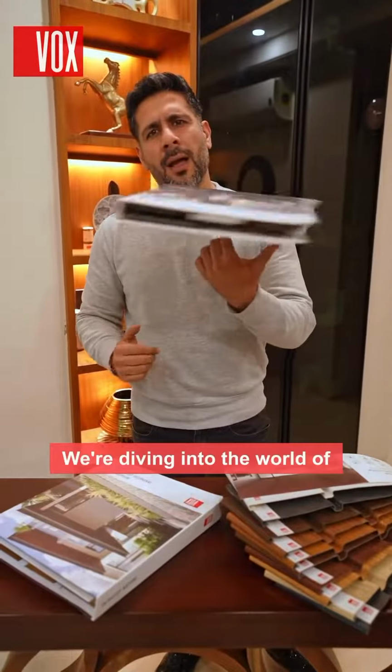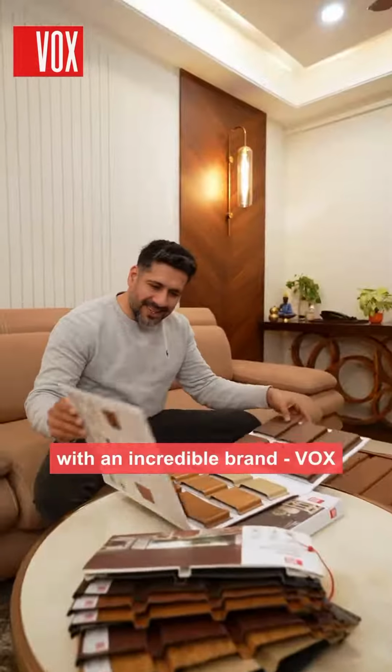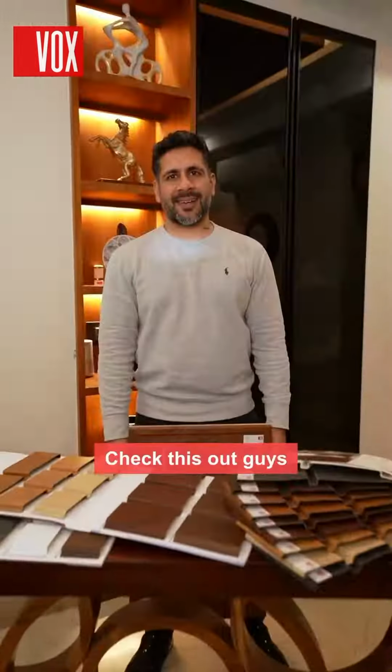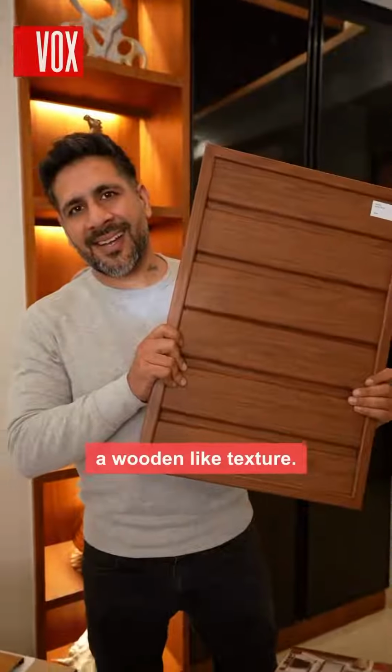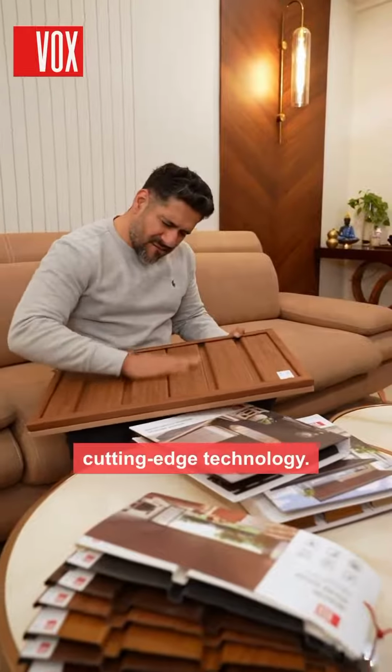We are diving into the world of innovation and sustainability with an incredible brand, VOX, that's redefining the game. Check this out, guys. A wooden-like texture. It's not just a visual treat. It's a testament of cutting-edge technology.